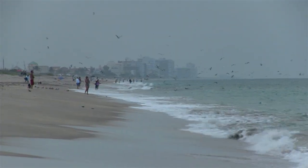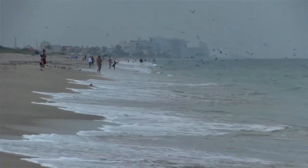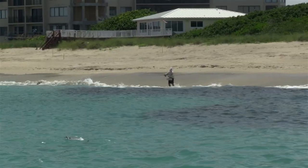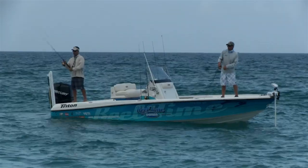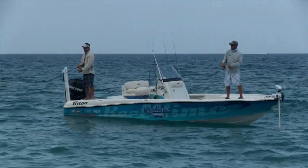You know, every year there's a small opportunity in this area to target these tarpon when they're on the beaches. Now, these fish are in massive schools of minnows. It's such a neat time because you can fish from the beach or by boat, and that was our plan today, to target these fish.